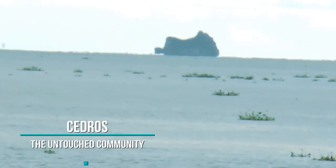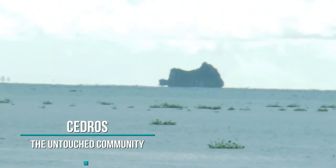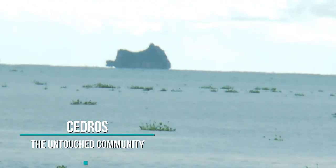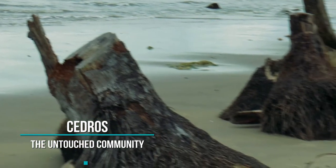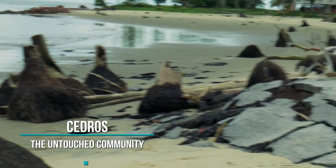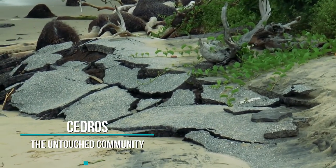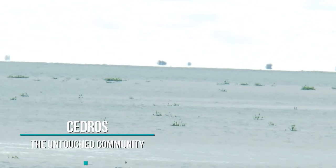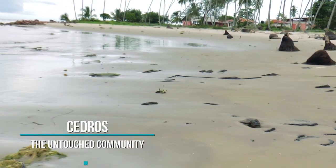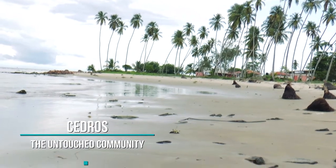And you can see the Venezuela land, right? And then you can see Soldado Rock. That is where the Venezuelans had planted a flag, claiming that that is the boundary, the water boundary. And that is so untrue. And you can see all our oil rigs, our producing oil rigs, just outside of Cedros. And this is the last point.